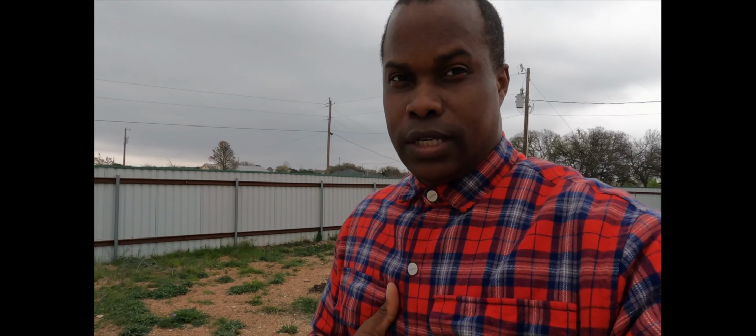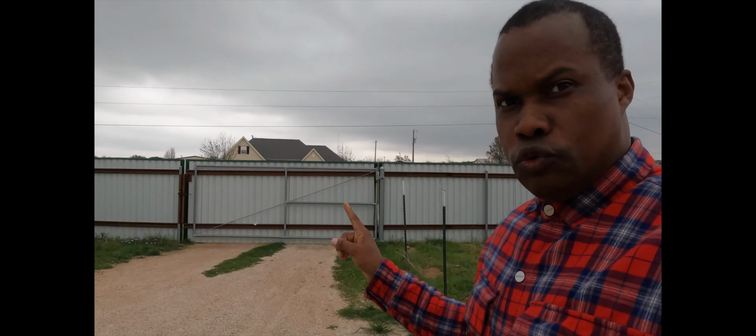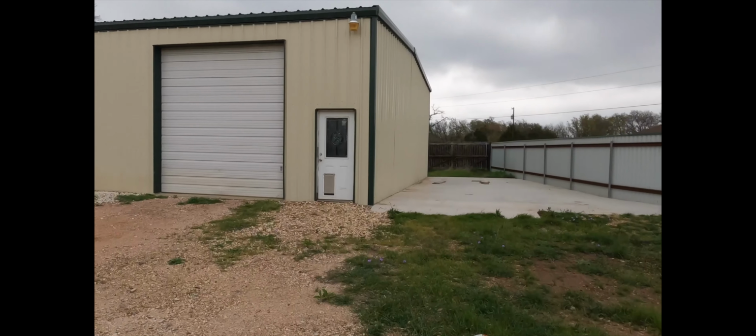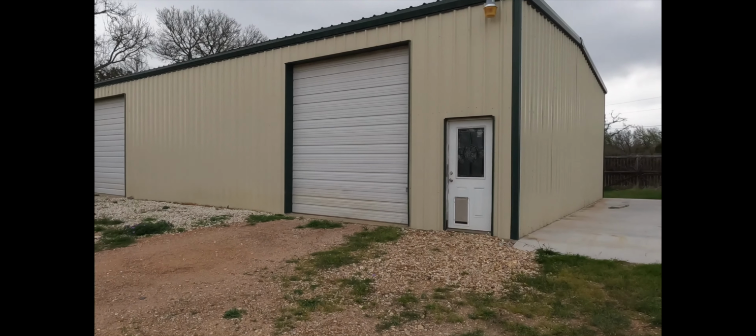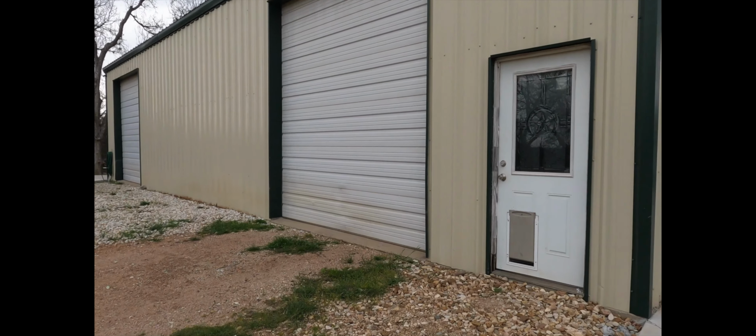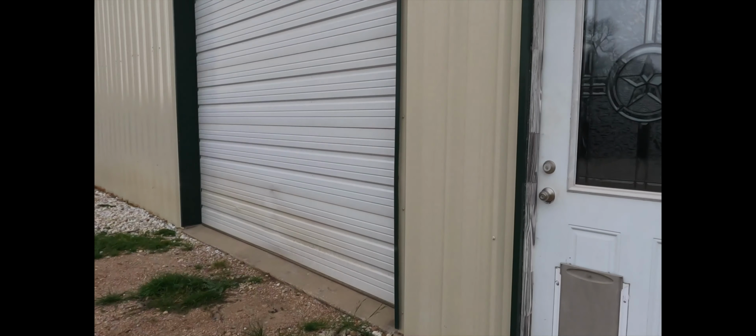All right, so one of the main reasons why we got this place is that there's this huge gate right here, and this shop needs a little TLC, but we're gonna get it done. It comes equipped with two big bay doors. This is a 50 by 60, and I gotta get that fixed. And let me give you some light in here. One moment, please.